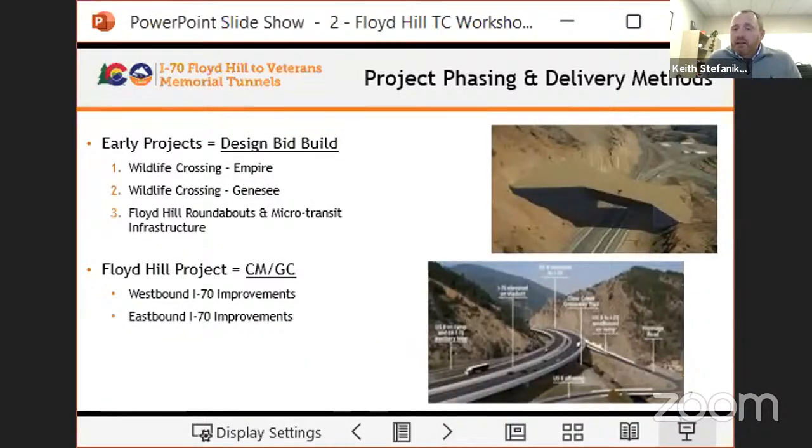Moving on to the project phasing and delivery methods. So we took a look at the project. It's approximately a $700 million project estimated in the environmental assessment. We wanted to make sure we could get out and do some early projects while we really figure out exactly what we're going to do with both eastbound and westbound I-70 at Floyd Hill. Luckily, in the environmental assessment, there were some early mitigation efforts that were kind of outside of the main project limits, and those projects could be moved along separately while we focused on the main project.